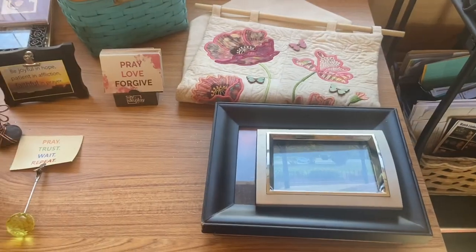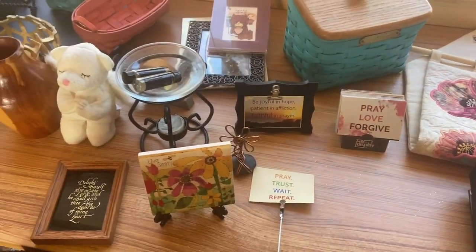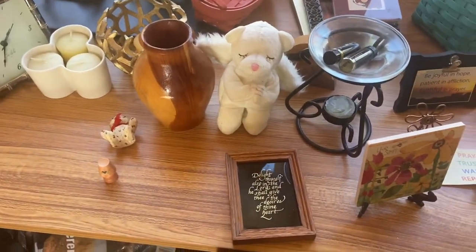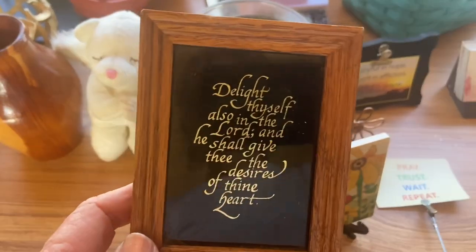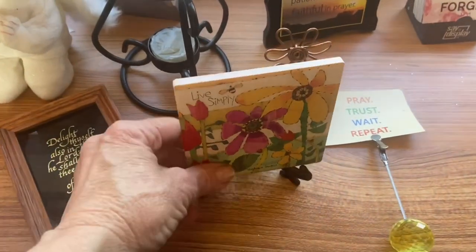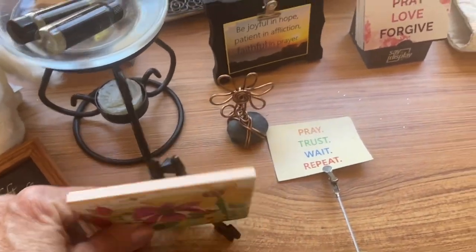Here's the assortment of minimalist decorations for the tiny home. Pulled them out of the holiday boxes. Got some messages here that I think will be applicable for 2023 in a big way. How about for you too? Live simply. Love that. The windowsill.